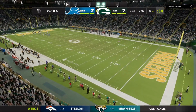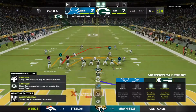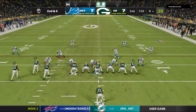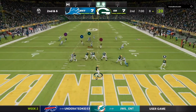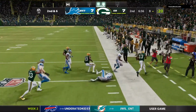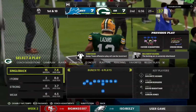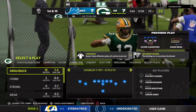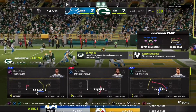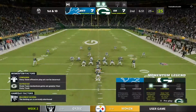Jeff Okudah up from his cornerback spot to make the play. Following the pickup of 4, here's 2nd and 6. Here's Rodgers, past the 20. And he's out right at the 25. First time they've hooked up here. Good for 17 and a first down. A first down catch for Allen Lazard, who's turned out to be a personal favorite of quarterback Aaron Rodgers. He's carved out a nice role in this Packers receiver rotation.